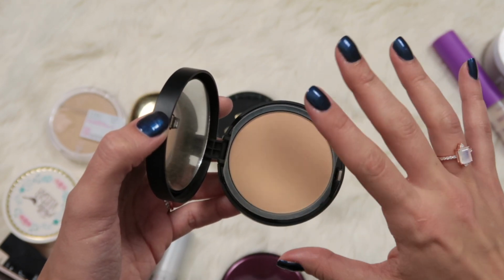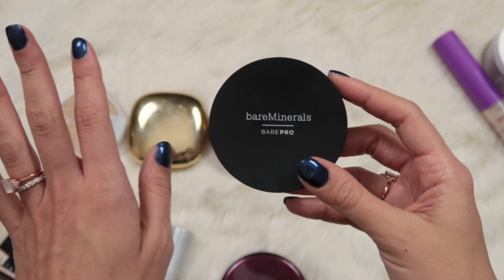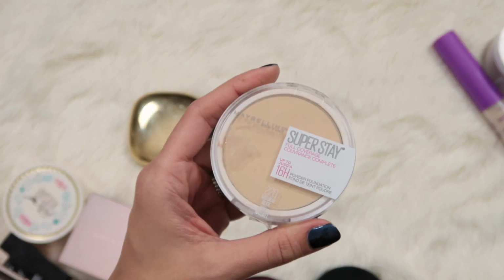Sometimes I won't even use concealer if I don't have a lot to cover up or I don't really care and I just want a little bit of evening out in my skin and to reduce shine. So this is another one that's an easy keep. I probably can declutter this though.